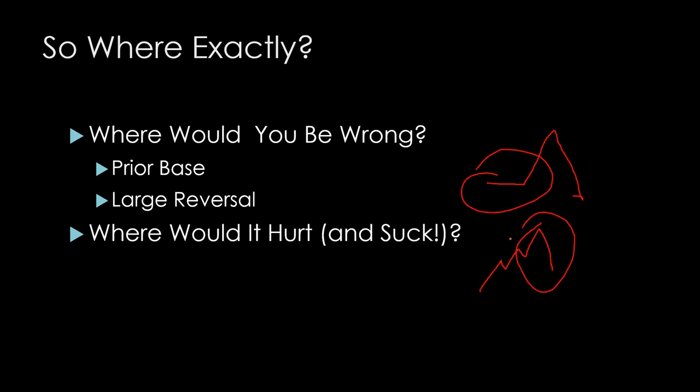Now, that's a little esoteric, but again, common sense is your best ally. It's like, whoa, that's a long ways away. And then ask yourself, would that be a bona fide reversal if it hit that? Yes, it would. Or would that be below a prior base or whatever? Yes, it would. So sometimes just how you feel about it, provided you've been at this for a long time.